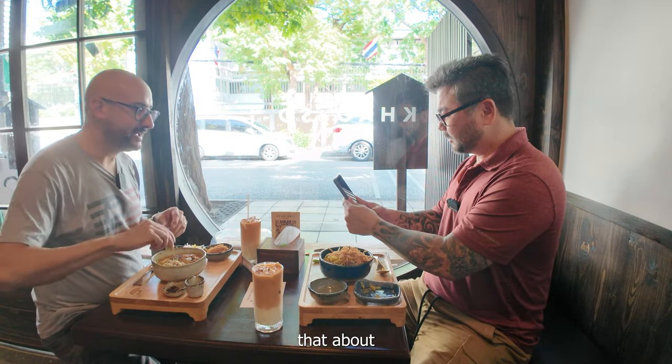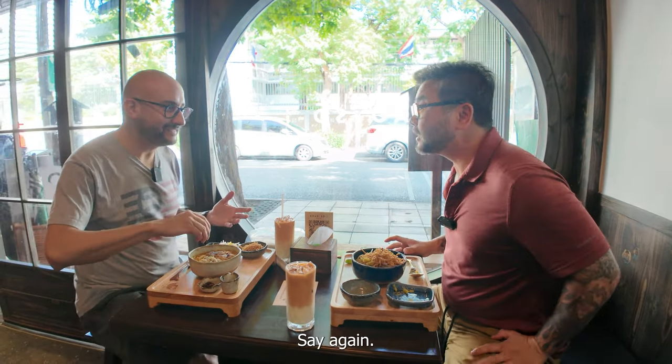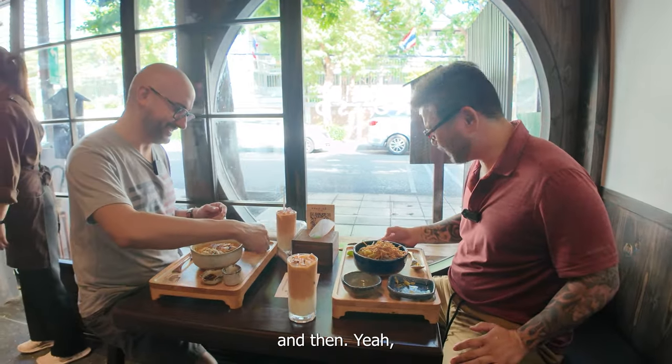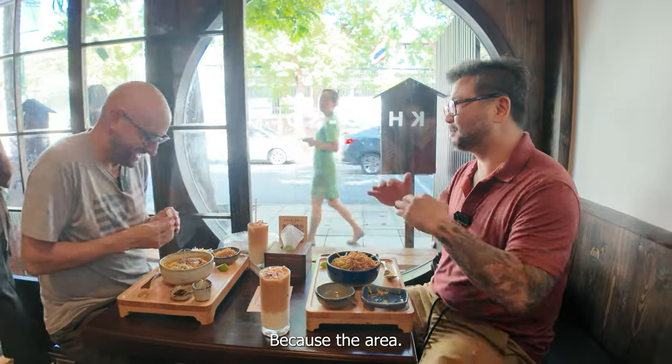And I'm telling the audience that it's about a $6 meal right here. Like 200 baht. Oh man, that's like local price. That's awesome. Now, if this place was in Sukhumvit, it'd be a whole different story. Oh yeah, it's because of the area.